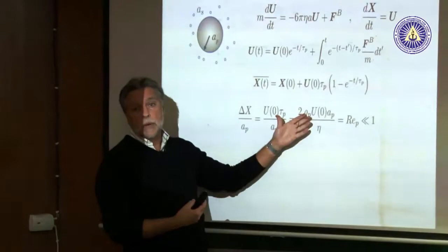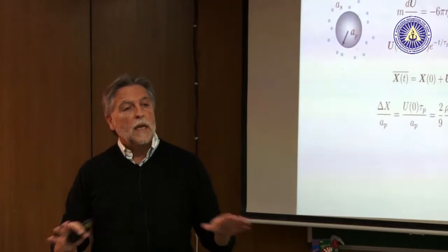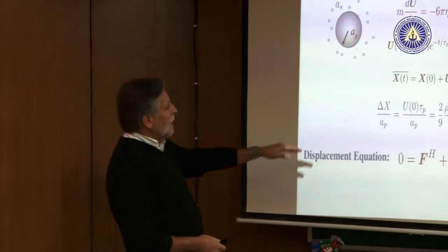And this is, even for a 10 nanometer sized particle, less than an angstrom. So the particle hasn't gone anywhere in its own momentum relaxation time. It hasn't moved at all. So I haven't driven the solvent out of equilibrium. I haven't gone anywhere, even though my momentum has relaxed away. Okay? And that means that the mass of the particle doesn't matter.